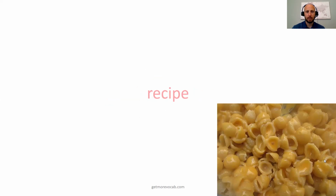All right, here I got some delicious mac and cheese, one of my favorite American foods. Don't hate on mac and cheese. It is delicious. I don't know why a lot of international people, a lot of my students, will make fun of it. They'll say it's not that good and it's everywhere and they can't avoid it, whatever. But if you like it, you might say, hey, Brad, this mac and cheese is amazing. Can I have the recipe?